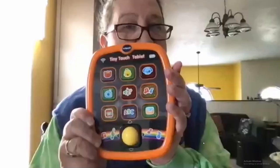Love it. The other thing that's a lot of fun too are the xylophones that they can play music on. So that's another one to watch for in the toy stores and the secondhand stores, things like that.